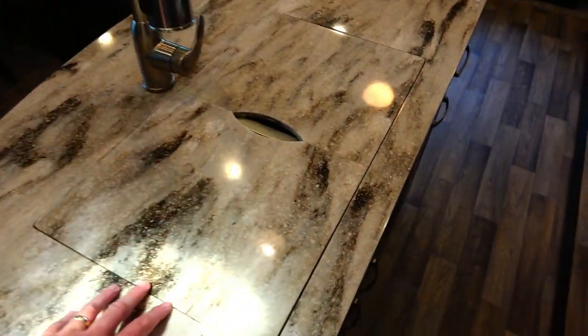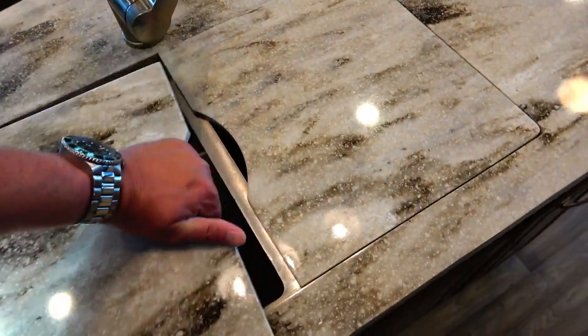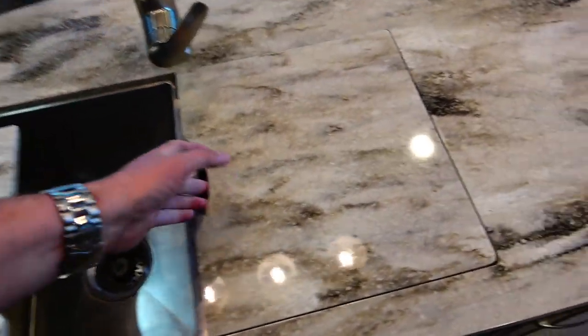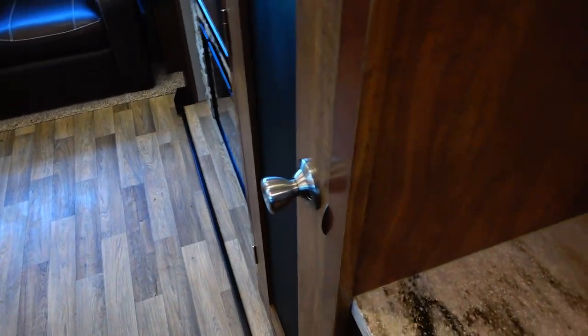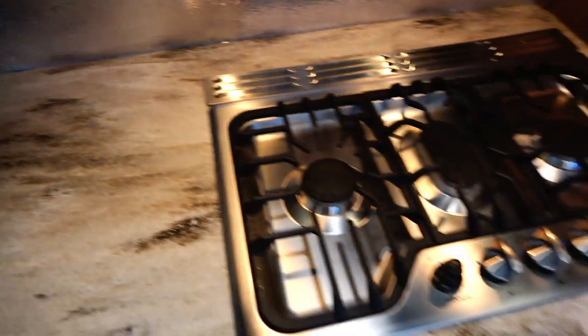Solid surface countertops, beautiful countertops, residential style faucet with sprayer. Man, these things are heavy, guys. Look at these deep. Definitely a cook's kitchen, guys. Got these deep sinks, stainless steel. Big pantry. Got some trays that fold out. Storage, adjustable shelves. Pop this up here, guys. Got you some plug-ins for coffee makers.